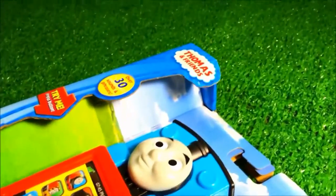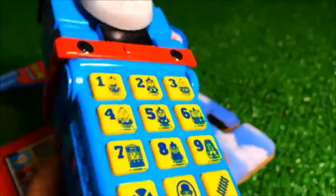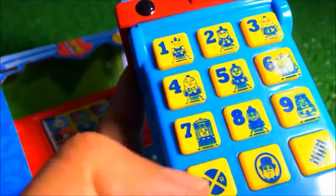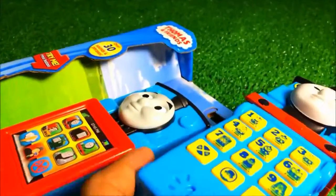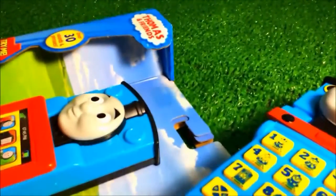So which one do you guys like? This one might be the older version, but the thing is that it has lots of buttons, and the way they made it, everything is really cool. And it has, I think, 12 buttons. Lots of phrases it has as well, and I like the way they put the buttons here, but this one, no.